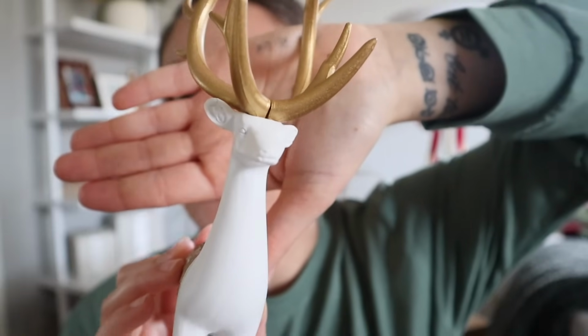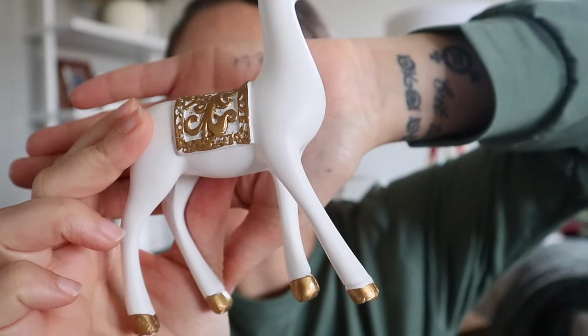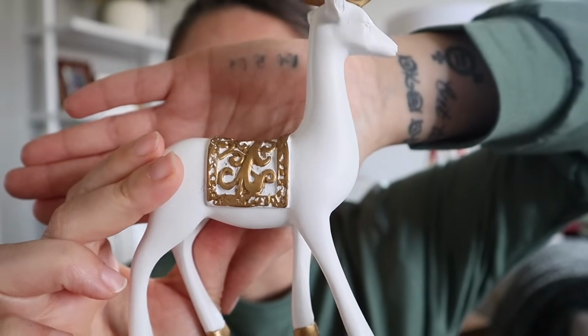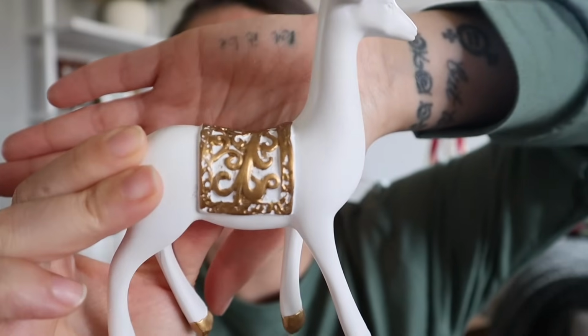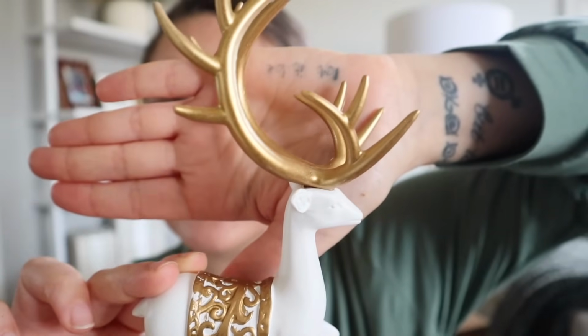And you guys, look at these reindeer. Are you kidding me right now? These are so pretty. They're a crisp, snowy white with this gold detail on the hooves, and then also the little blanket portion and on their antlers. And there's this standing version, and then also this sitting version.